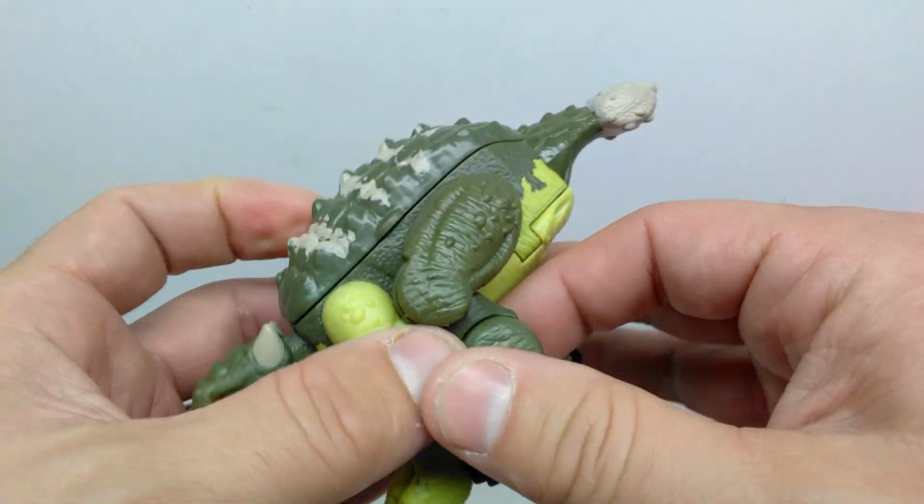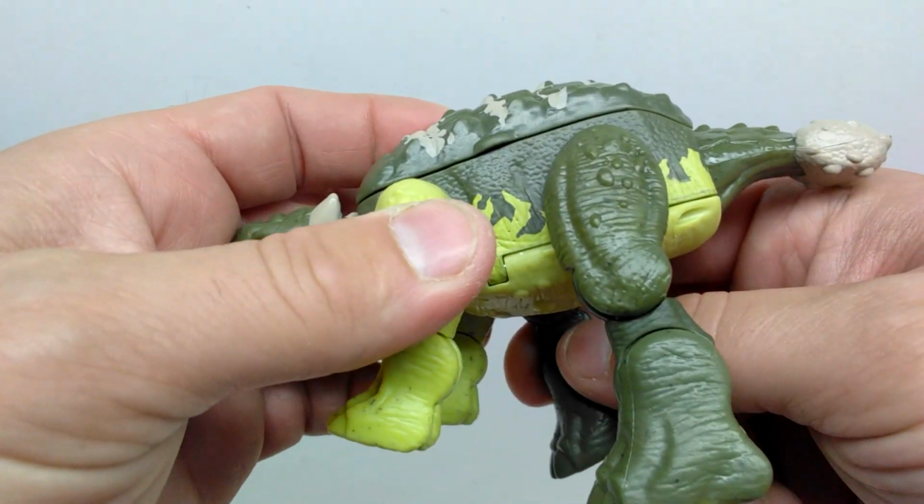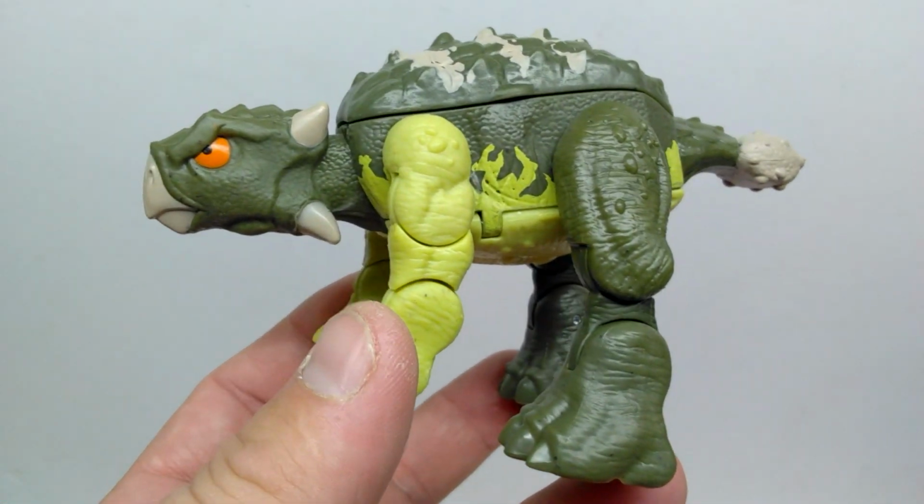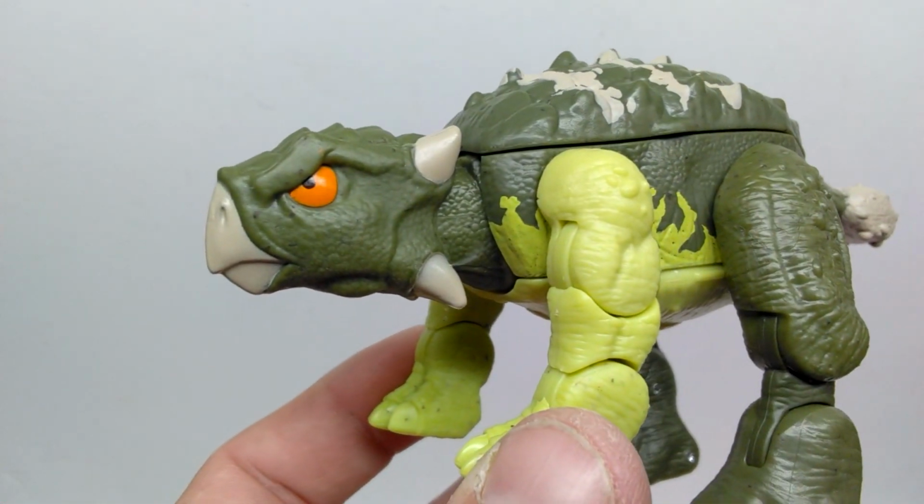It actually doesn't really fit very well. So I guess we're going to have to figure it out when we get it back down on the table, how it wants to stand. But you can now get a look at what the Ankylosaurus version looks like.